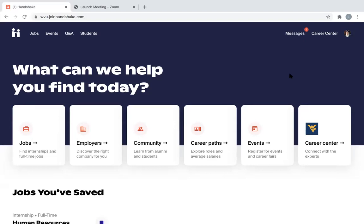So the mobile app is just a really nice thing to have on your phone if you need to check something quickly and you're on the go, you don't have time, you don't have your laptop on you. It's definitely been very helpful for me personally looking for internships.